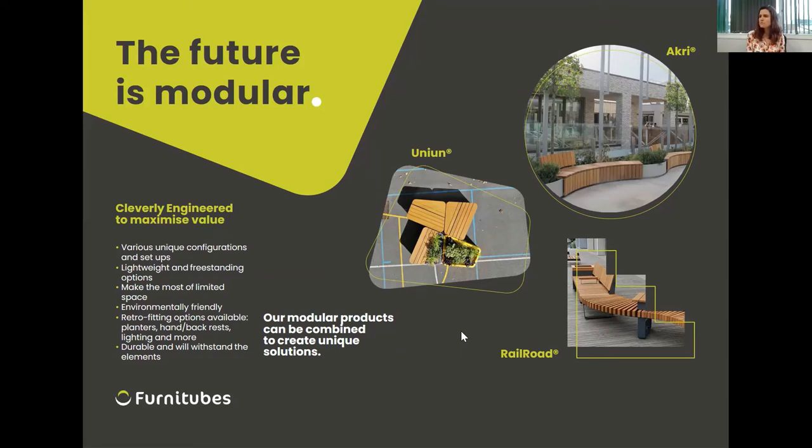Environmentally friendly: we use recycled and recyclable steel, the plastic in our Union is recyclable plastic, and our timber is sourced fairly. Retrofitting options are available. Once a product's in place, we can put armrests on later, we can add backrests, we can change planters into seating and so on. That's with the Unions, not the Railroads, before Esteban looks at me in horror.